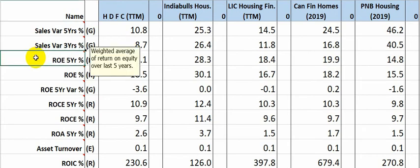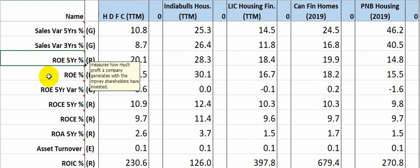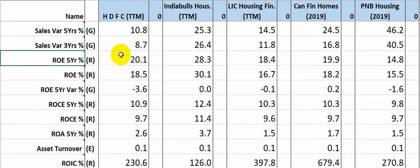Next, let us look at the return on equity ratio. This is the profit that the company has earned on shareholders' money over an average period of 5 years. Then we'll look at the profit that the company generated in the latest year, and then we'll compare both of them. HDFC's 5 years ROE on average was 20%, and the current ROE is below the average. We want the RoE to be above 15% at least, or whatever is the industry standard.